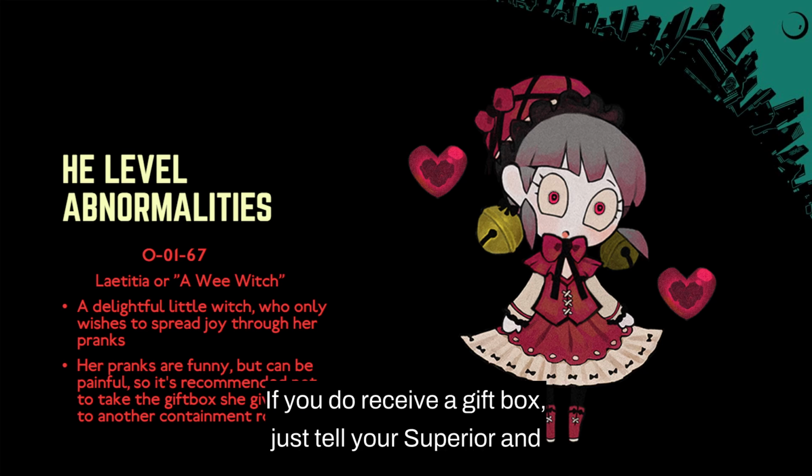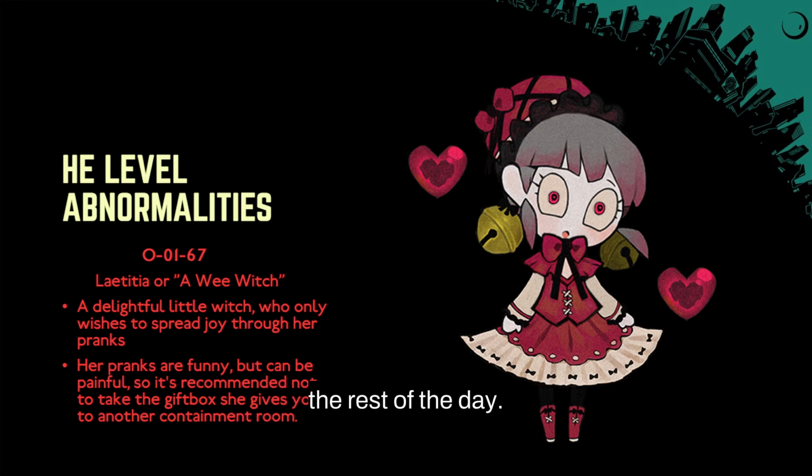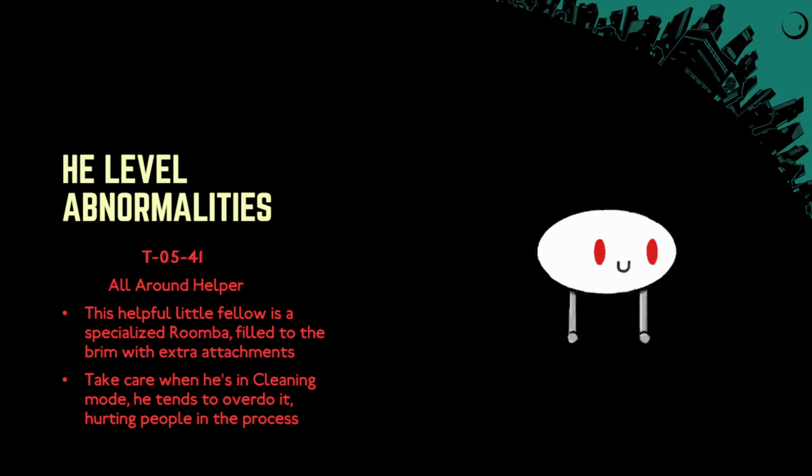If you do receive a gift box, just tell your superior and they'll reassign you to work with Leticia for the rest of the day. The gift box doesn't explode if you return to her containment unit, only to others because she thinks it's funnier that way.